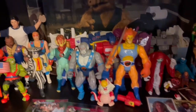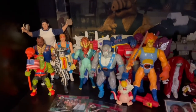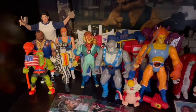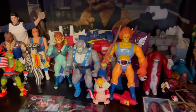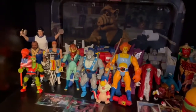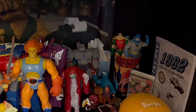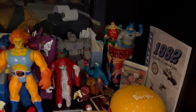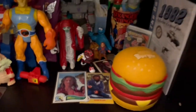The Thundercats hanging out, Chuck Norris, Mr. T, Daniel LaRusso, Toxic Avenger, Toxie. We got Beetlejuice, an Elf TV tray back there hanging out. Batman and Robin and a Stranger Things tumbler. Little Willow figurine, California Raisin.